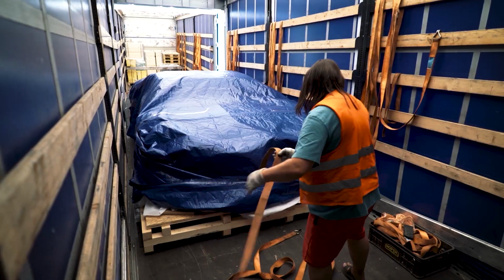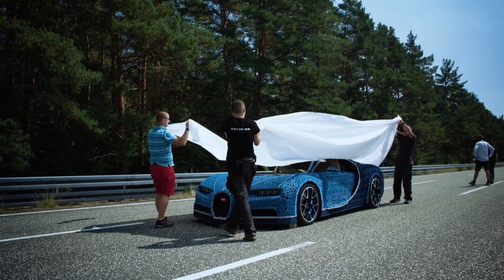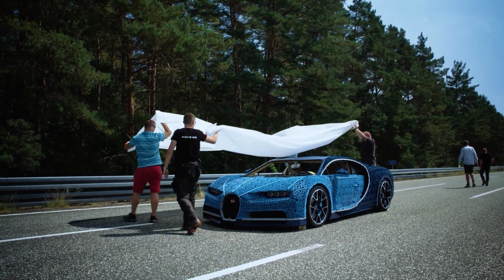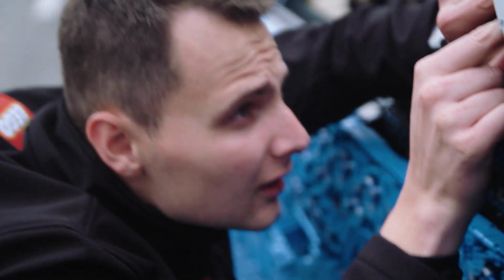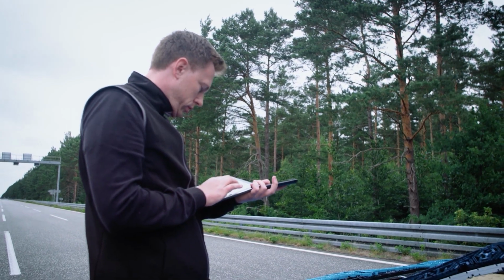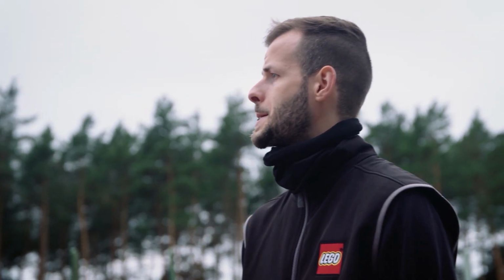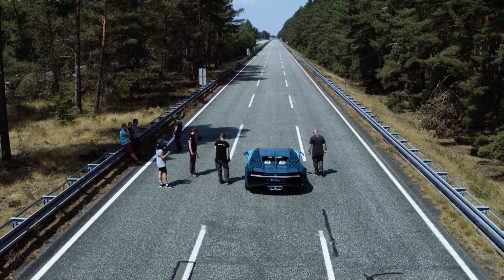It was time to leave the workshop and head to the ultimate test track at Ehra-Lessien, outside Wolfsburg in Germany. The same track where Bugatti test drive their vehicles. Was it possible to build a car out of LEGO Technic and make it drive using only LEGO Technic power function motors? We were about to find out.